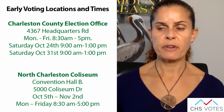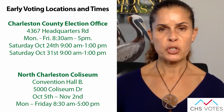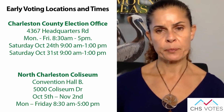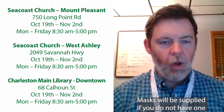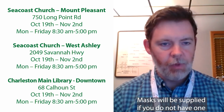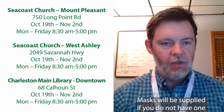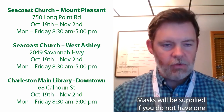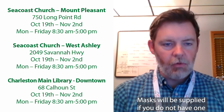Can you just explain very briefly the safety measures of voting in person? Do I have to wear a mask, and should I bring my own pen? So currently, you are not required to bring your own mask. We will have masks available if you do not have one. Social distancing will be practiced. All of our workers will have masks, face shields. There will also be cleaning that goes on. You will be handed a long Q-tip in order to touch the voting machines. You do not need to bring your own pen.